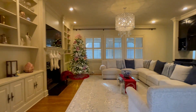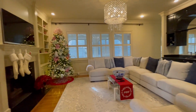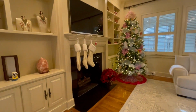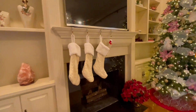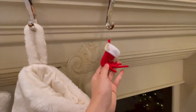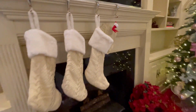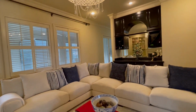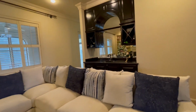This is our living room. We're ready for Christmas. We got our tree all decorated. We have our stockings, and look at this. This is Rambo's stockings. And then over here, we have the bar area.